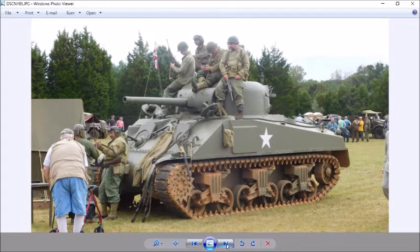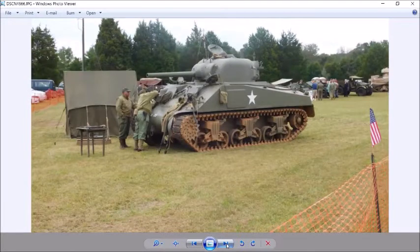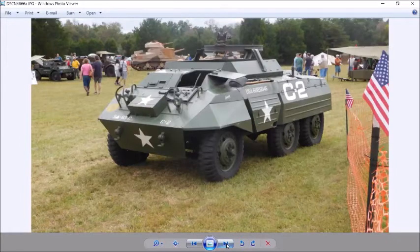They were chatting them up. And the amazing thing is they weren't all super overweight like a lot of reenactors. I think most of these guys could actually get in the tank, except for maybe the guy on the left. You can see a couple more shots of that vehicle. It's really nice. And moving on.